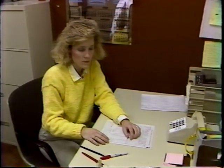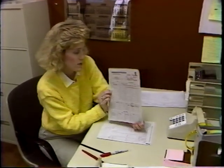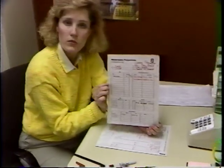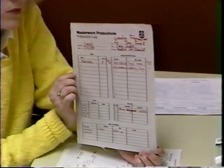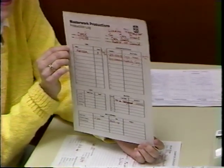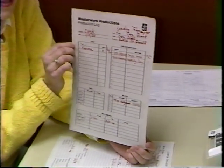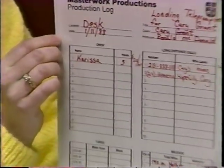The next form I would like to show you is a production log. The producers use this. They are the ones who fill them out the most because whenever you go on a shoot, they're the ones that are responsible for it. However, there are times you'll be doing work at your desk for a job that you'll need to keep track of. This one, for example, I did loading the teleprompter.